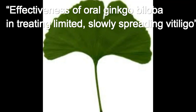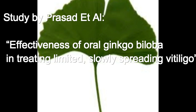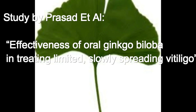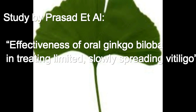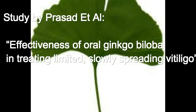But back to the ginkgo biloba study on vitiligo repigmentation. In this study, patients were given 40 milligrams of ginkgo biloba extract 3 times daily. A number of people achieved significant repigmentation of their vitiligo. To be more precise, 10 people achieved complete repigmentation of their white spots. I found these results to be very exciting and knew that I had to implement ginkgo biloba into my own personal vitiligo treatment.